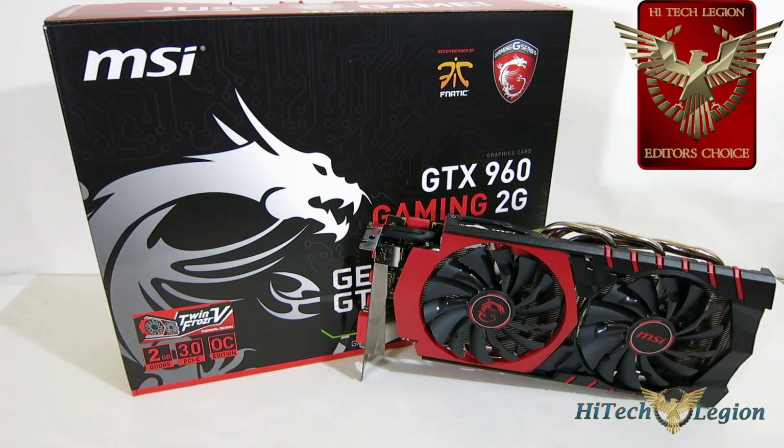And another nice thing that some people may not care about is the fact that the shroud comes off very easily, comes apart very easily, and can be customized. You may not care about that, but then again, that might be a big selling point for you if you're doing a build based on looks, and you're not going to suffer in terms of performance. So a fabulous job by MSI on the GTX 960 Gaming 2G and a High-Tech Legion Editor's Choice Award.